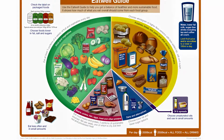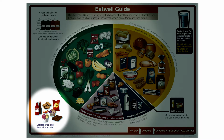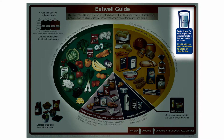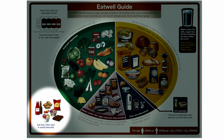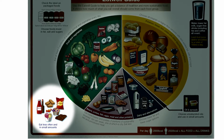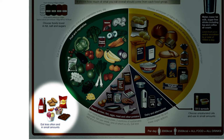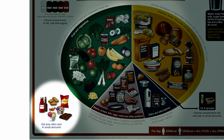We also can see on the Eatwell guide that we've got water on the outside and then our treats. And these are on the outside for good reason. Water has no nutritional value, however, we do need it for good health. So hydration is key. So we do need water, 6 to 8 glasses ideally a day. We've got treats obviously on the outside because we don't need those for a balanced, healthy diet, but we do like to have them still. So it's okay to have them in small amounts, but they don't make up a healthy, balanced diet.